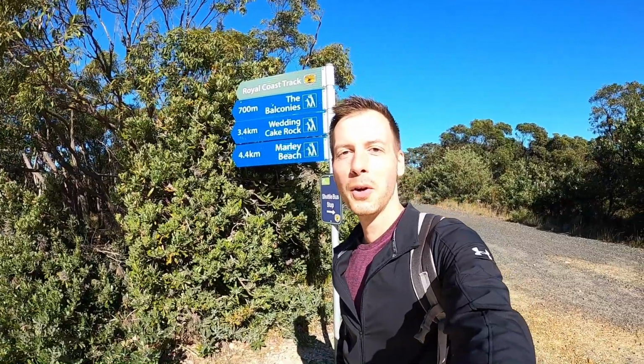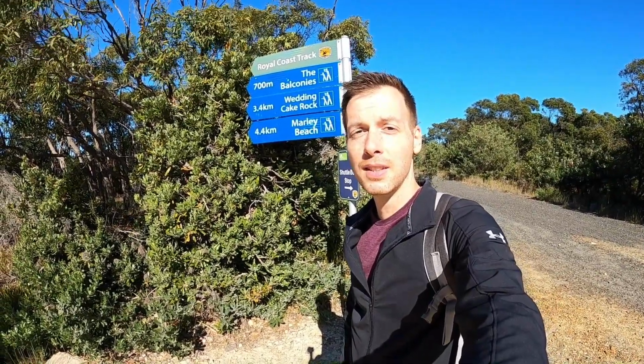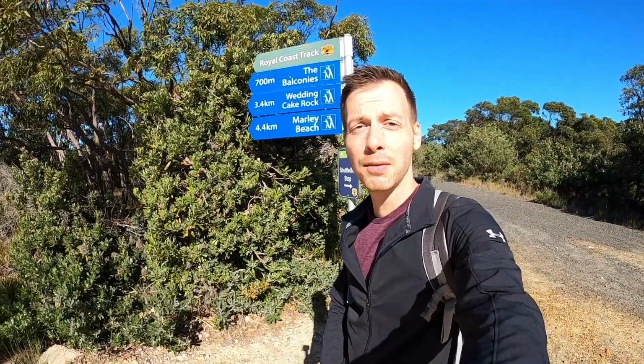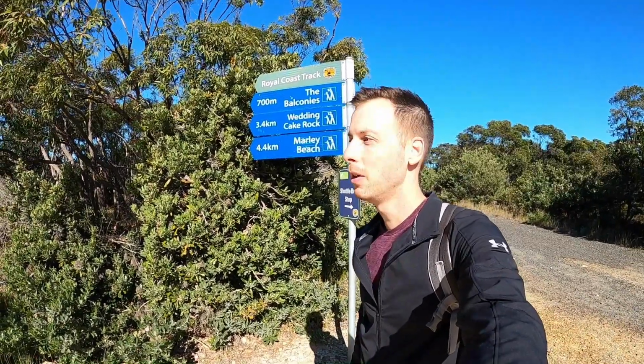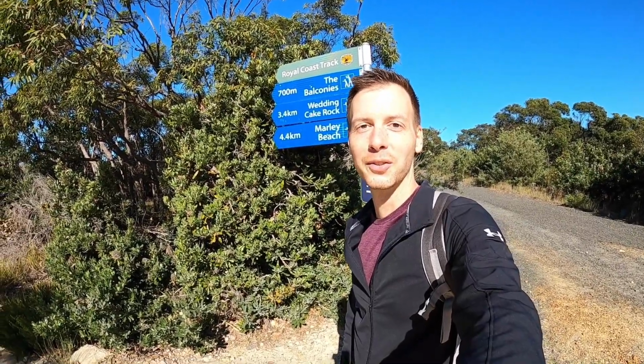And today we are in Royal National Park, the second oldest national park in the world, situated 1 hour south of Sydney, easy to get to by car. You can also take the Sydney trains down to Cronulla and then take a ferry across to Bundeena. And we are going to be doing the northernmost section of the coast track. In particular, we'll be seeing the Balconies, the famous Wedding Cake Rock, and also Marley Beach. So let's go.